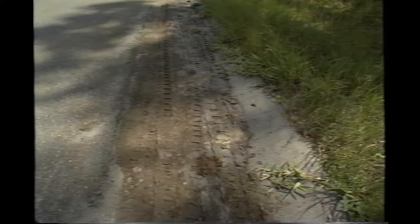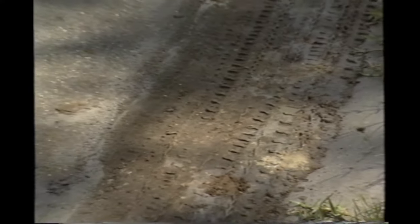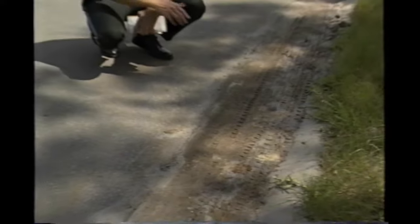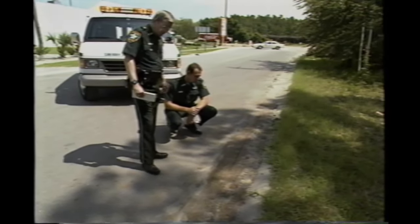These aren't your tire tracks, right, Glenn? No, sir, no. Lieutenant Walt Jakes notices a possible clue, a tire print at the edge of the road. The sandy soil in this part of Florida doesn't usually make for a clear tire print, but rains during the night have left the ground muddy.